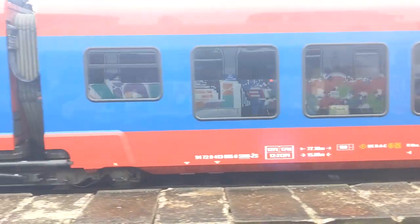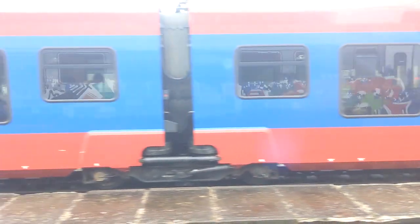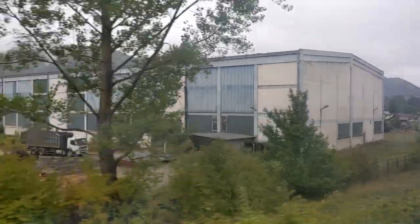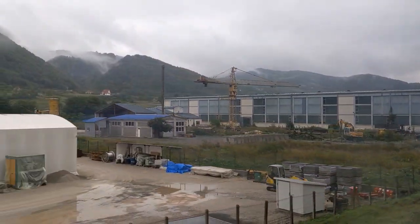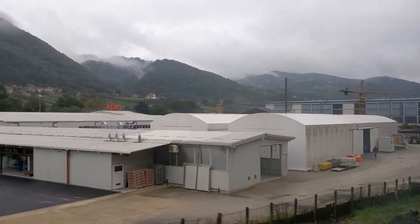Beautiful stuff. This is a Stadler Flirt, looking very smart. It's nice. I've ridden one of these to Novi Sad when that line was open. Actually, it's reopened, hasn't it? Anyway, I digress. There we are. And what else is going on? Ah, yes. Well, we are in the foothills, and you see the misty mountains rising above us. But there's still lots of this industry, and for anyone who's not travelled around the Balkans, this is the vibe. And it's a very Central European vibe, actually.